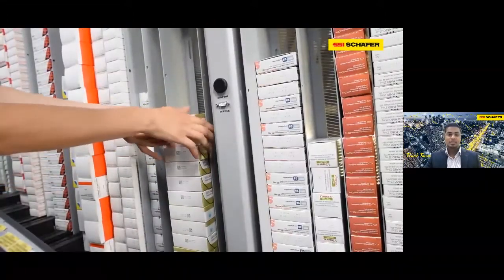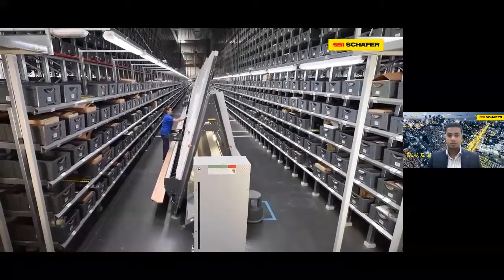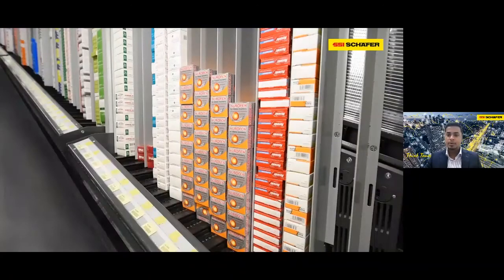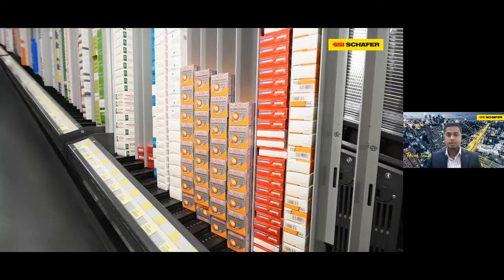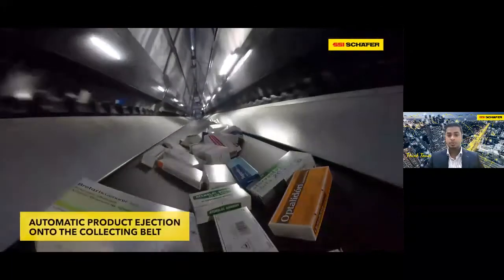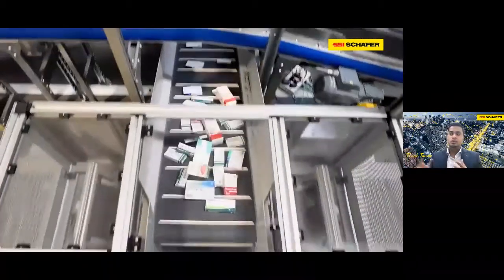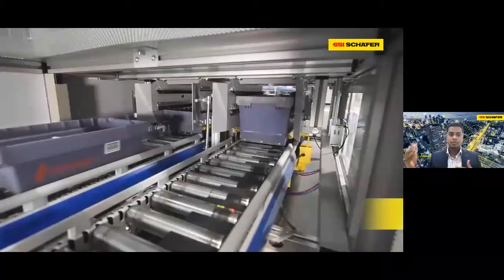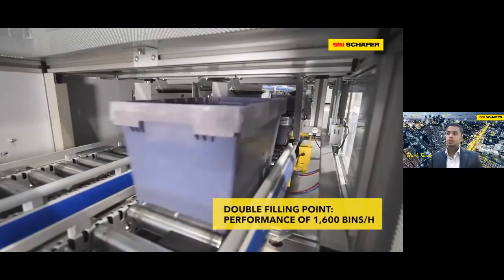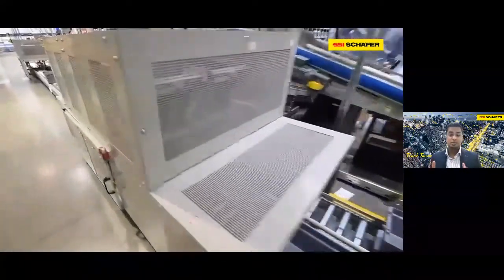Now, the A-frame itself is an automated picking module, as I mentioned, so picking is done automatically. You don't need any people to do that, and it's specifically designed for pharmaceutical items. The A-frame can do anywhere between around 10,000 items per hour, and of course, depending on the order structure itself, you can do much more. Here you see the orders being dropped onto the belt with individual virtual windows and eventually onto a collection area. In this case, we have a double filling point that can do 1,600 totes per hour.